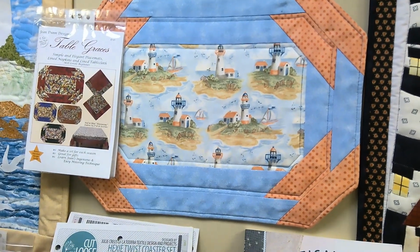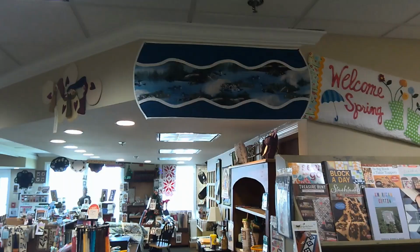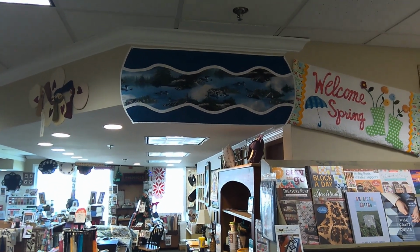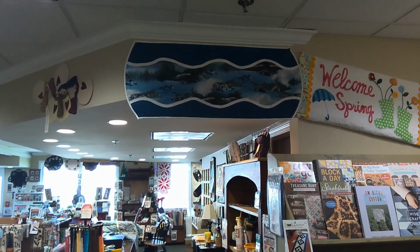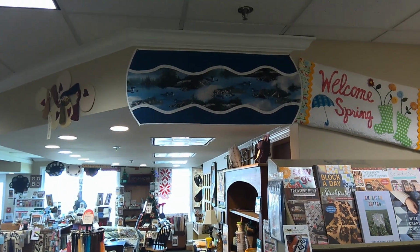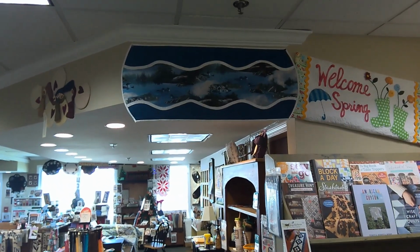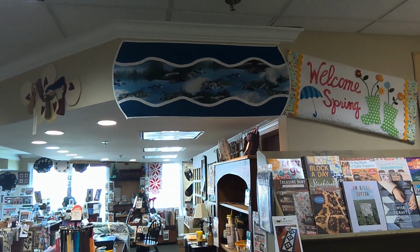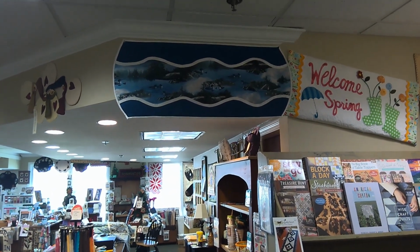One pattern that would feature these fabrics nicely is... So this is Curve Appeal. We made it with loon fabric, but the puffins would look cute in that. Little sea glass maybe around them. Oh, that would be cute. So Table Grace's pattern, Curve Appeal pattern, great for this new fabric we just got in.